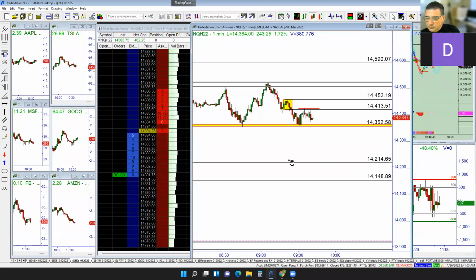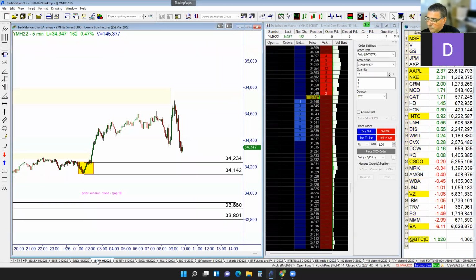All right, so just kind of pins and needles waiting for the NQ. What my goal is now is just get my drawdown that I had back. We also have the Dow in place.